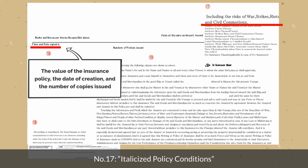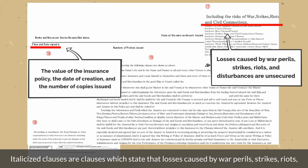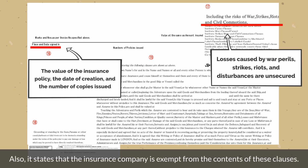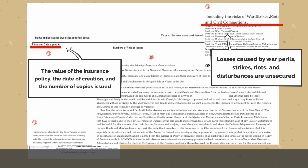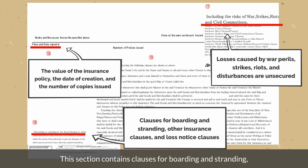Number 17, italicized policy conditions. Italicized clauses are clauses which state that losses caused by war perils, strikes, riots, and disturbances are unsecured. Also, it states that the insurance company is exempt from the contents of these clauses. Number 18, excluded clauses. This section contains clauses for boarding and stranding, other insurance clauses, and loss notice clauses.